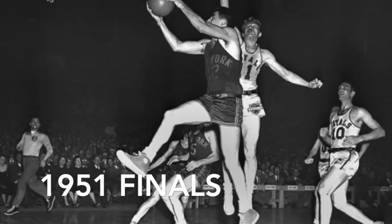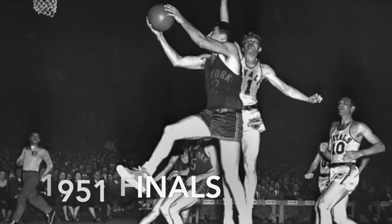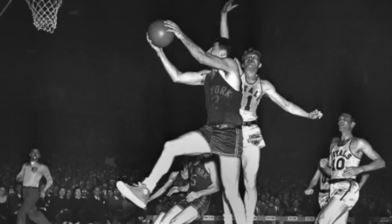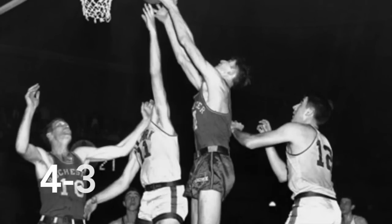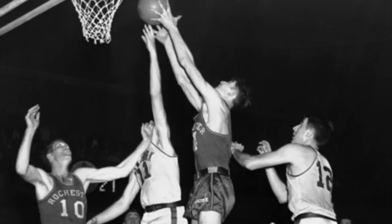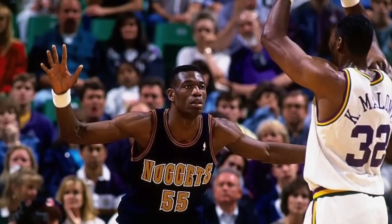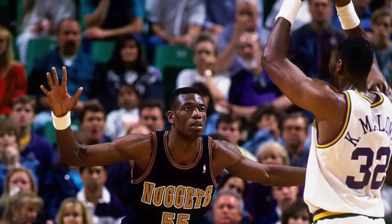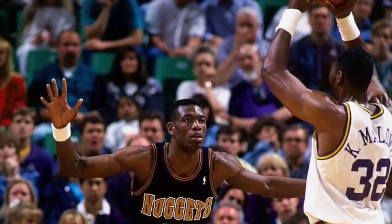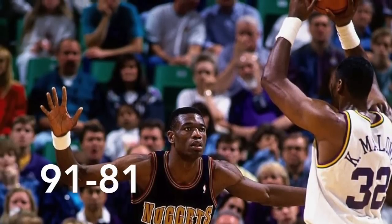The first instance was in the 1951 NBA Finals, where the New York Knicks charged back to tie the series at 3 games before the Rochester Royals finally closed it out in the 7th game, with a final score of 79-75. The second instance was in the second round of the 1994 playoffs when the Utah Jazz narrowly defeated the Denver Nuggets in the 7th game with a final score of 91-81.